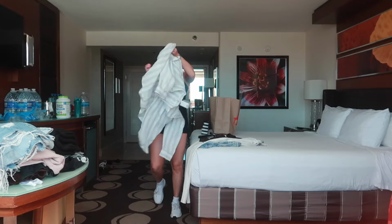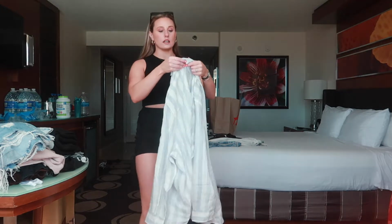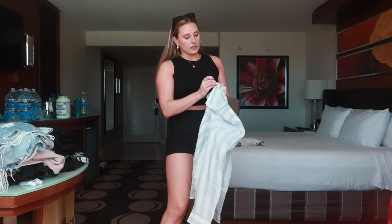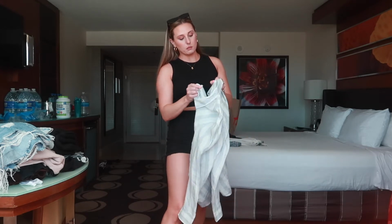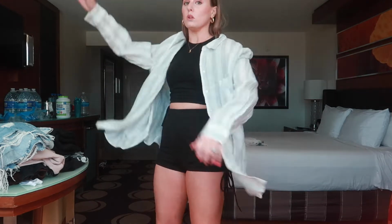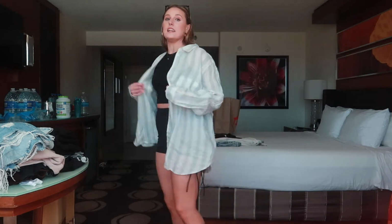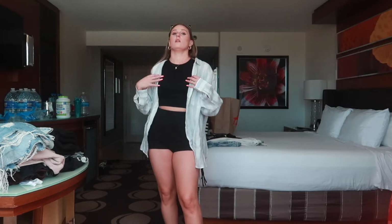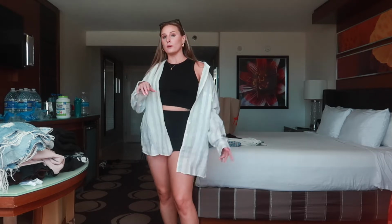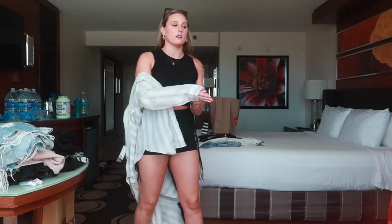And then I got this. This is actually an extra, extra large. It was $25. It's this really nice baby blue and white linen button up, but it fully covers the butt and it's very comfortable. So I'm really excited about this. And also with the white pants and then a little crop top and then this over, could be super cute, or a little bralette or something.